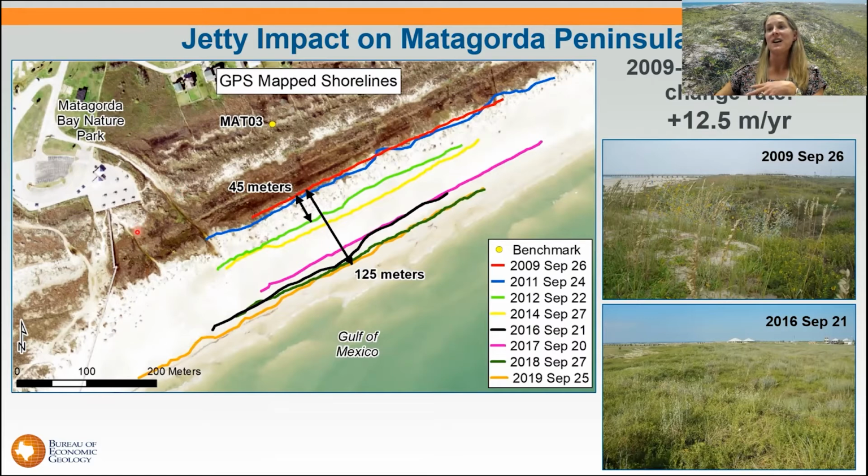But then in 2009, a new jetty was constructed at the mouth of the Colorado River, which has disrupted the bypassing of sand across the Colorado River and then down onto the western part of Matagorda Peninsula. So the sand is now being deposited here by this jetty. It's entrapping that sand, it's not allowing it to bypass, and the dune system and the beach have been expanding significantly through time. We've seen 125 meters of shoreline movement, so over a football field seaward in the last decade at this location.